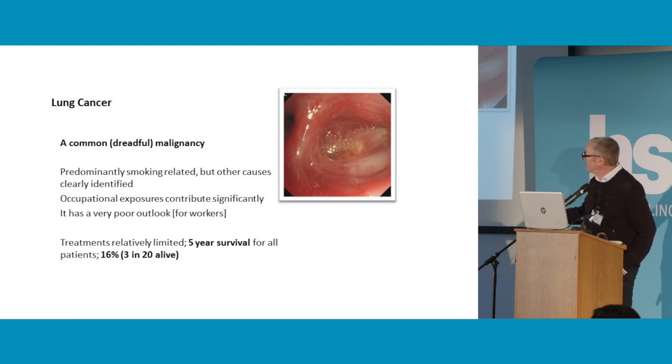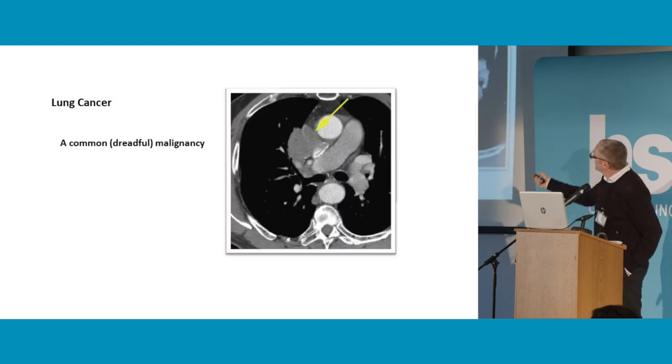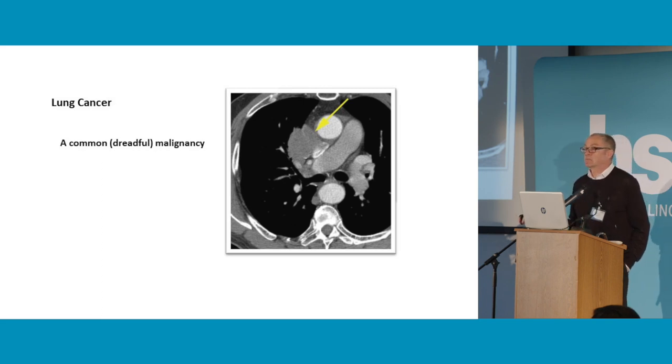16% five-year survival, about 3 in 20 individuals diagnosed today will be alive in 5 years, all comers in the UK. Why is that? Because lung cancer is sitting here close to the aorta and the pulmonary artery. It's only then that it starts to make symptoms. If you've got a little fella growing out here, you won't know until such time as it either touches the chest wall or you cough blood or something like that. So it typically presents late. This has to be a condition that everybody in this room wants to prevent rather than to treat, given what we know about its outcome.